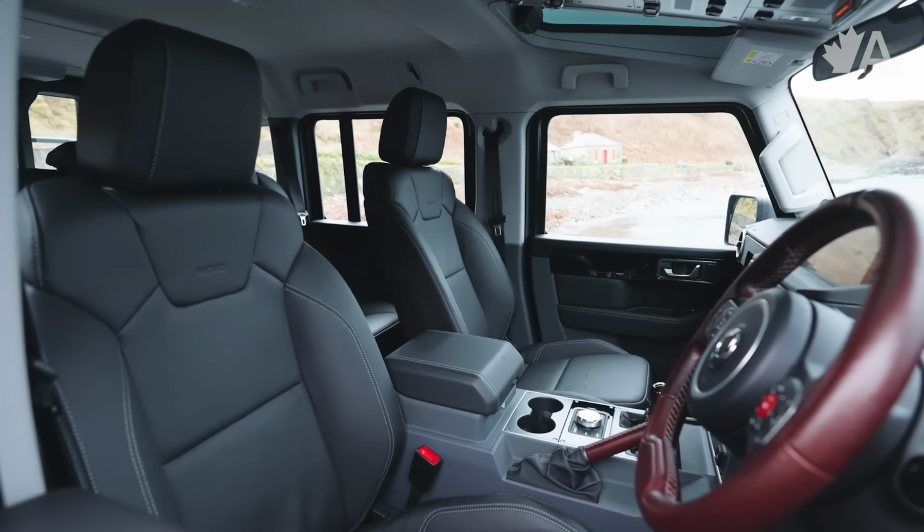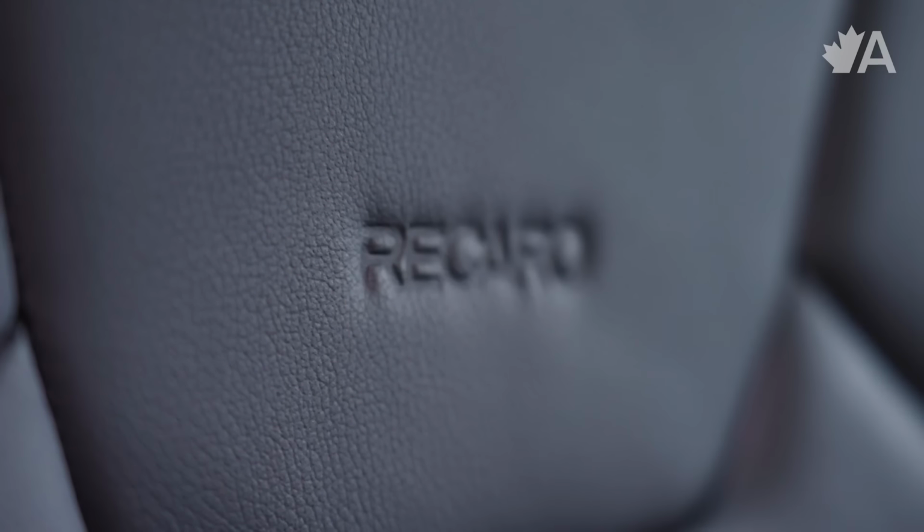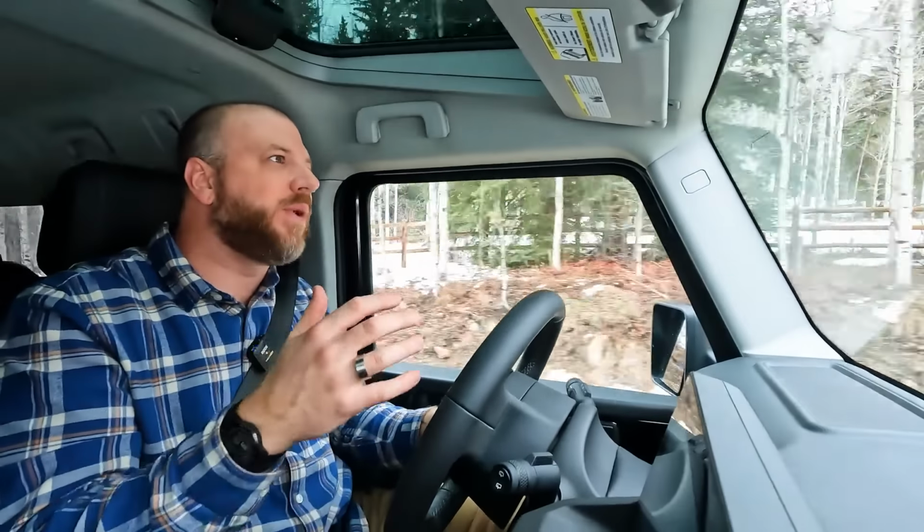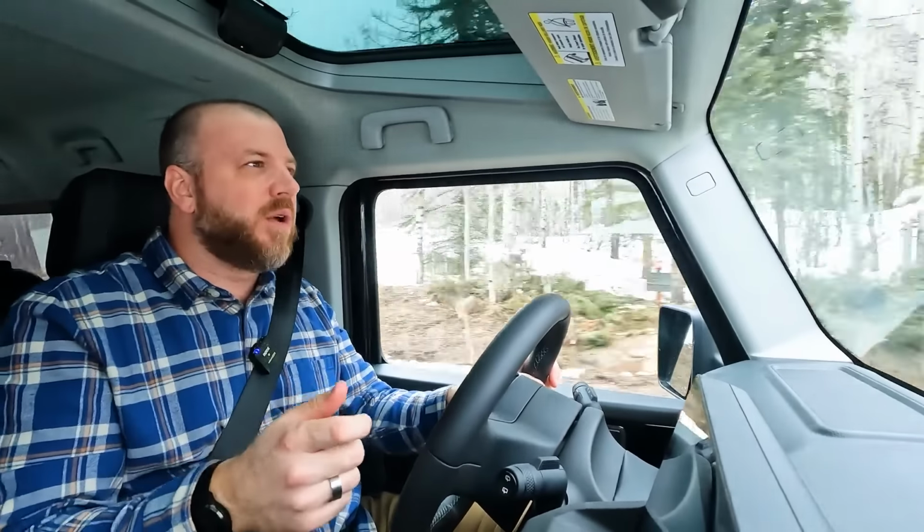And keep in mind, this thing starts at around $98,000 when you factor in the freight charge. This is an expensive machine. Now, yes, you can price a Wrangler Rubicon X or a Gladiator Rubicon X into at least somewhat close territory, but that is beside the point. The point is that this is priced like a luxury vehicle, but it is not that. What it is meant to do, well, that's what we're about to do next.